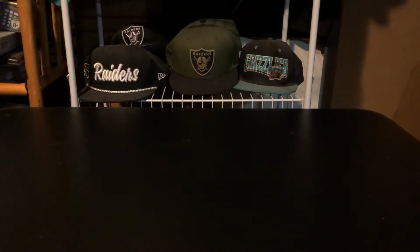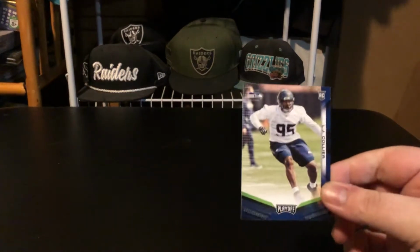Hey guys, so today I don't have any packs for you, but I figured I would show off some of my collection. As I mentioned before, I am a newer collector, so pretty much most of the cards I'm going to show you are 2019 product, but I do have one rookie card from before. In my last video, I mentioned LJ Collier and forgot to show you why I mentioned this LJ Collier card.